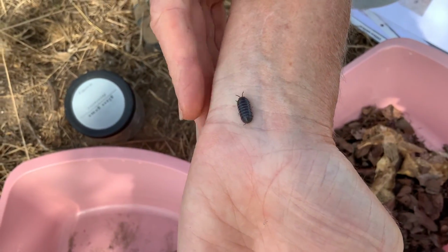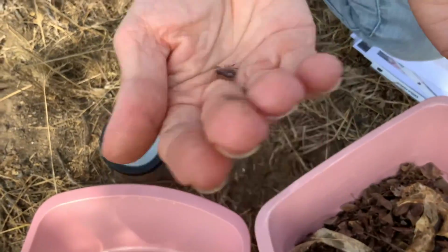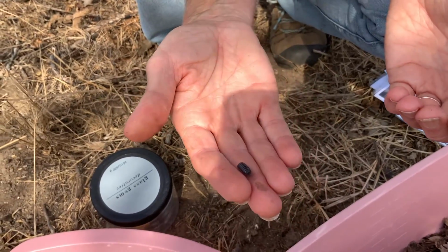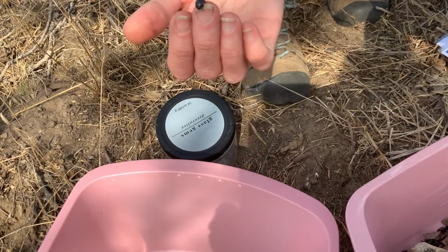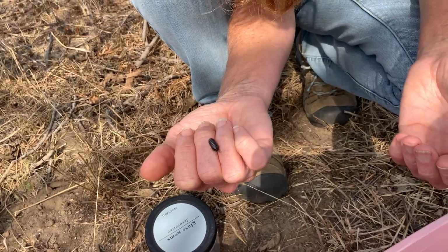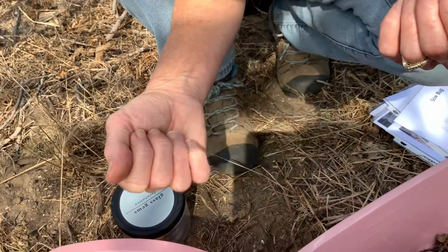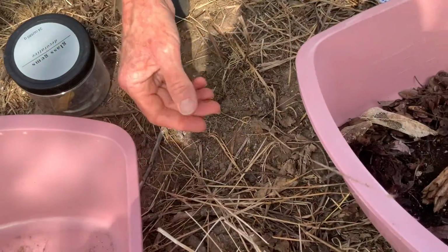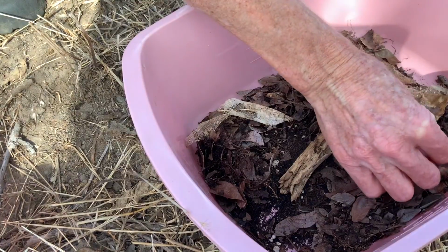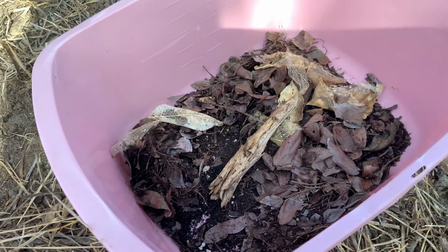And they have 14 legs, and they can roll up into a ball. Come on. Oh, you're just being handled too much. You're not going to roll for me. And they actually breathe through gills, so they need to be in the moist leaf litter because they get the moisture. Whoops. Dropped him on the dry ground. I better put him into the leaf litter because he will not be happy on the dry ground. He needs to be moister.